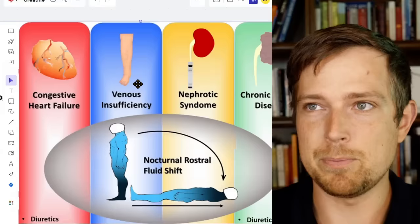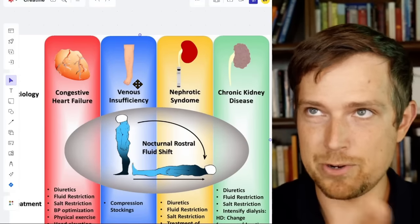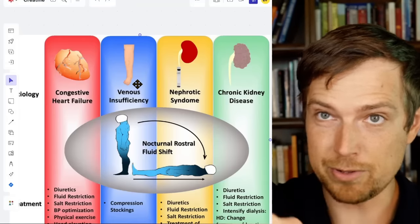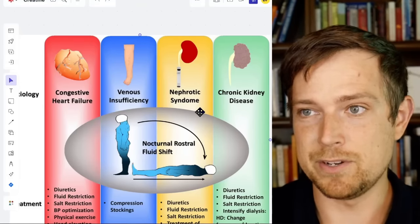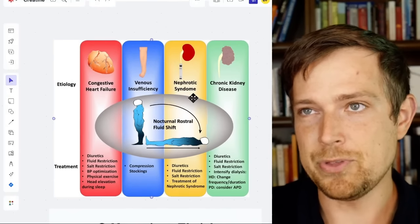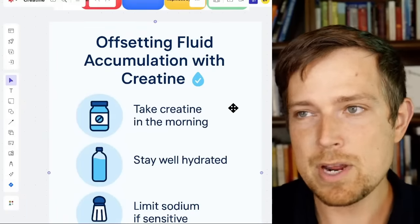And if you're someone who wakes up with maybe some edema, where you press your thumb into your ankle and there's still a pit there, or if you're having other things like venous insufficiency, your doctor should tell you about that. So that's telling us that, hey, we need to offset this fluid accumulation. There's many ways you can do that.